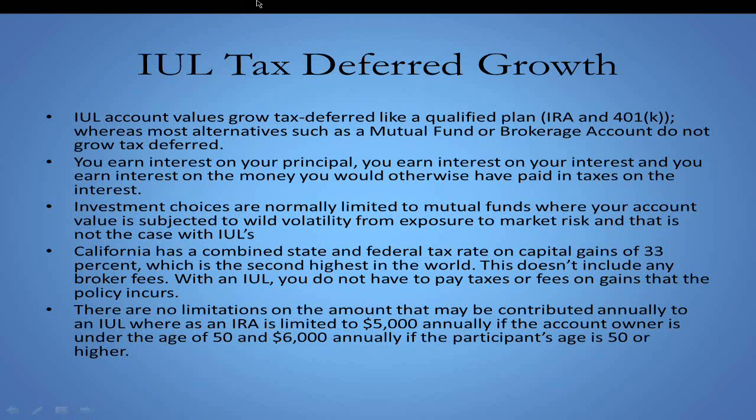Now we're going to dive a little bit deeper into the tax-deferred growth of the index universal life products. So the index universal life account, like we've been saying, is going to grow tax-deferred similar to an IRA or a 401k, whereas most alternatives, such as a mutual fund or a brokerage account, do not grow tax-deferred. And the nice thing about this tax-deferred growth, like we've talked about, is you're going to earn interest on your principal. You're also going to earn interest on your interest. And you're going to earn interest on the money you would have otherwise paid in taxes on the interest in those other alternatives that we just mentioned, the mutual fund or the brokerage account.